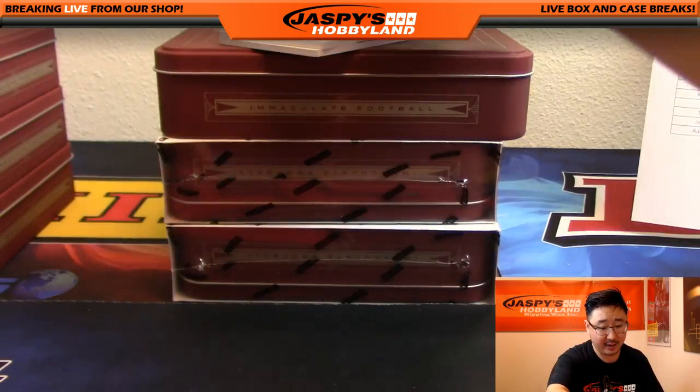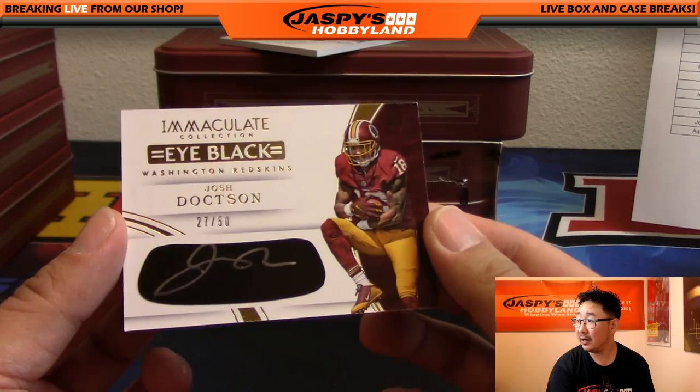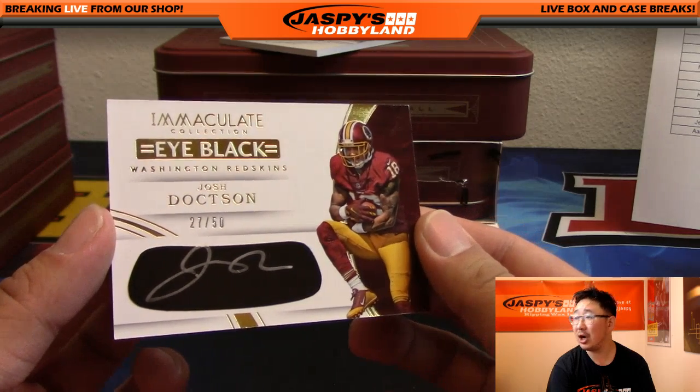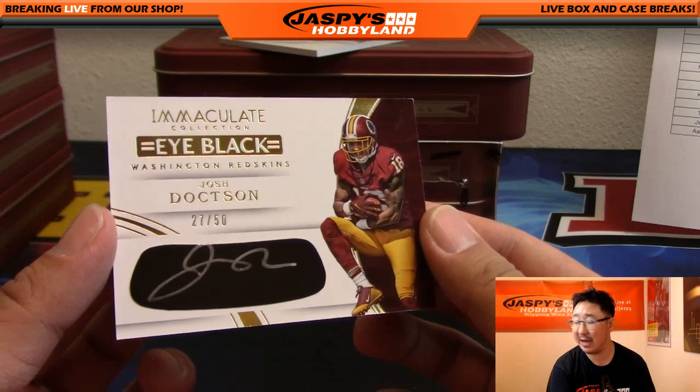Next one, we've got eye black patches. There we go. Eye black autograph, that is. Josh Doxson for the Redskins. Aaron, there you go. Boca 52. 27 out of 50.